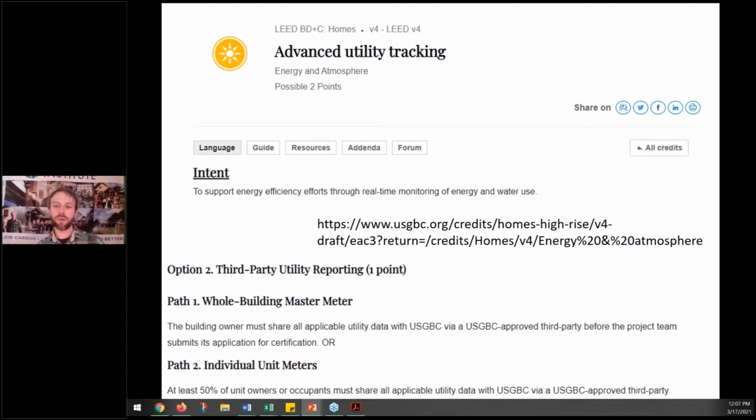Or pathway 2, if there are individual unit meters, share data through utility reporting of the common space energy use, and then I believe they're going to be looking for at least 50% of the occupants to get access to their data through some sort of disclosure and be able to share that. And then the other important thing is that you're educating the occupants on what their utility usage is.